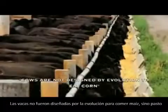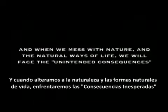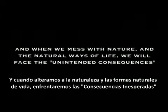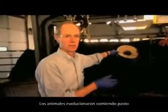Cows are not designed by evolution to eat corn. They're designed by evolution to eat grass. And the only reason we feed them corn is because corn is really cheap, and corn makes them fat quickly. The animals evolved on consuming grass.